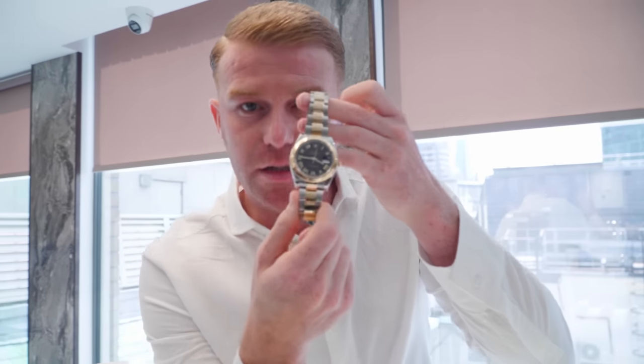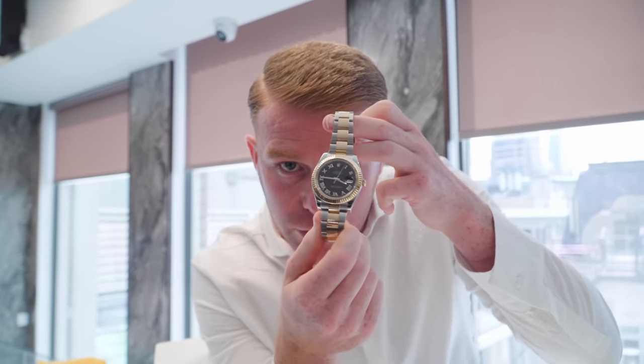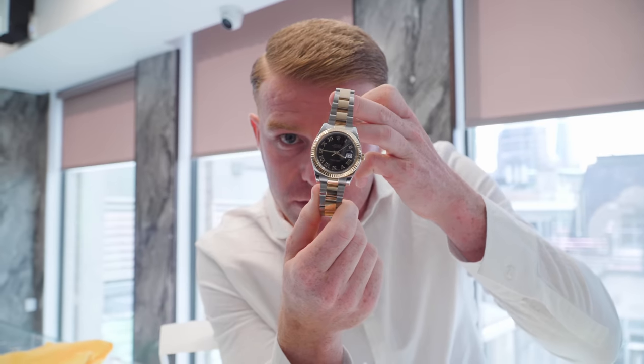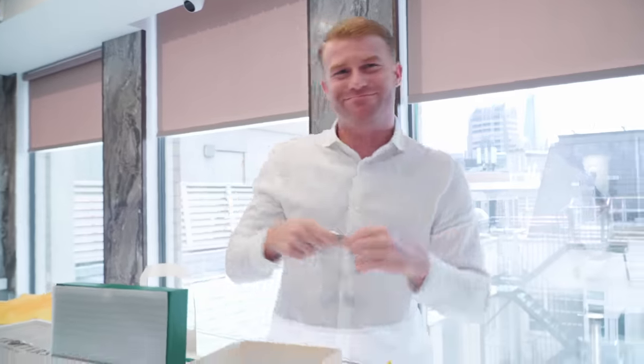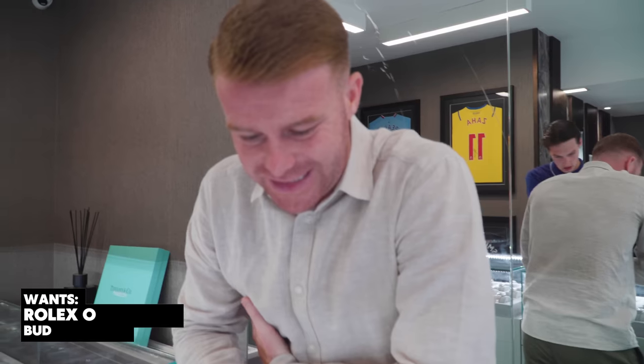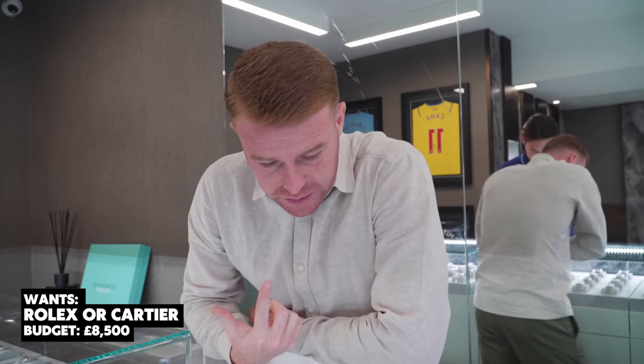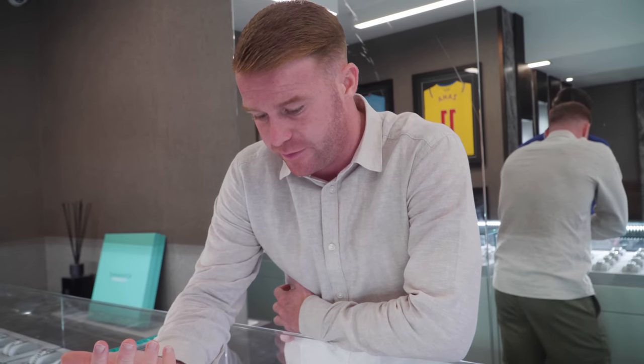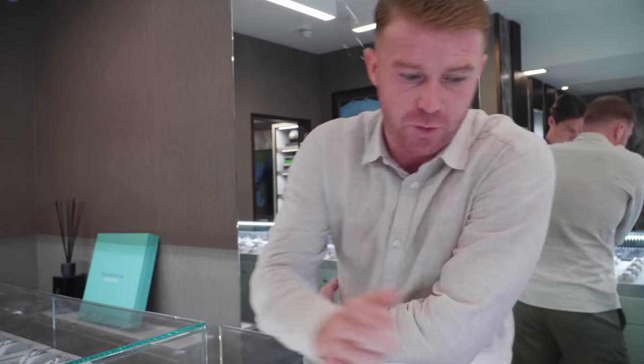Just sold a steel and gold Datejust 2 with a black Roman numeral dial, 2016, box and papers. Do you want to be on YouTube? Business. So these are the ones that start from around £6,000 upwards. If you want the concealed clasp, you can get the newer shape ones, going up to about 7.5. You've got steel and steel and gold.